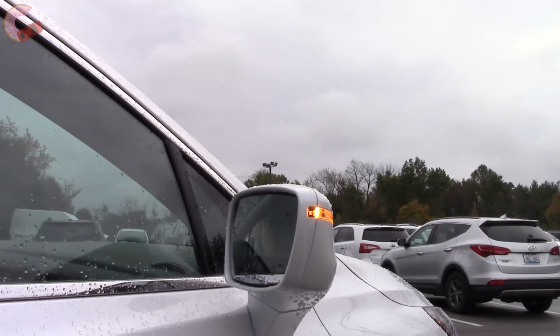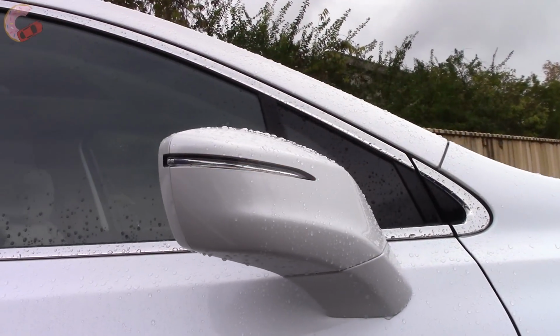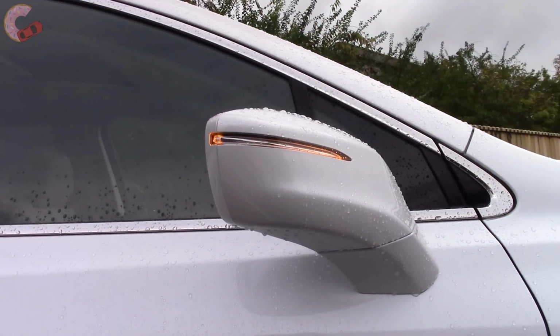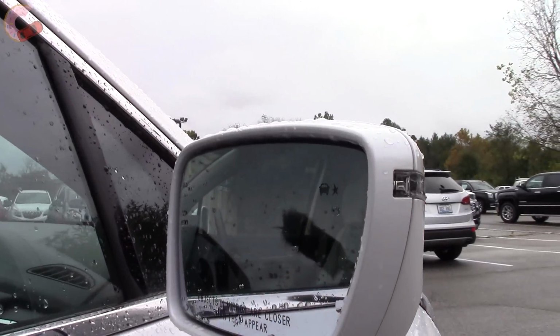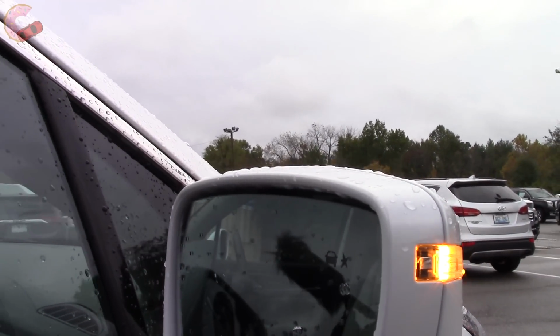Moving on up to the mirrors, they are power adjusting, heated, and even auto dimming across all trims. Premium and Up add power folding and memory, though Essence and Up include the side blind zone indicators. These will light up if a vehicle is in your blind spot.